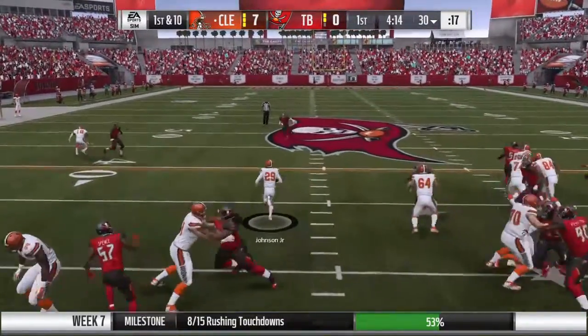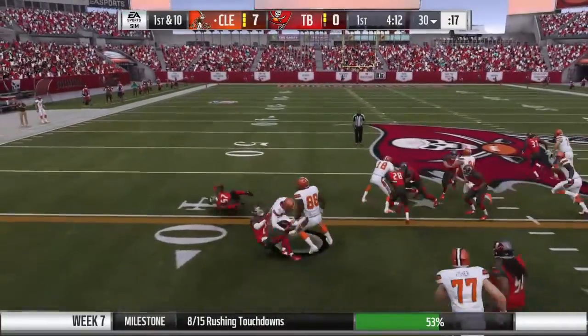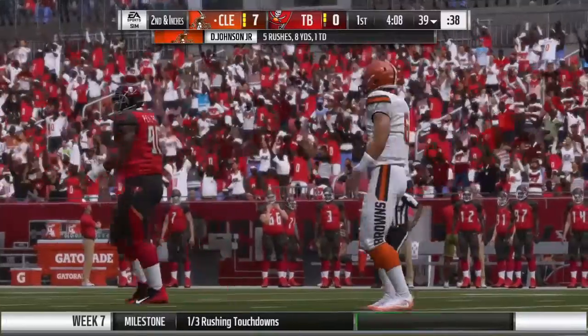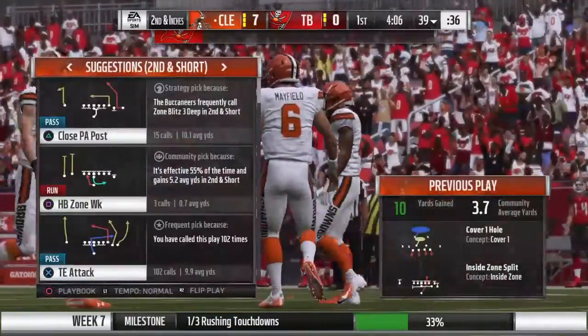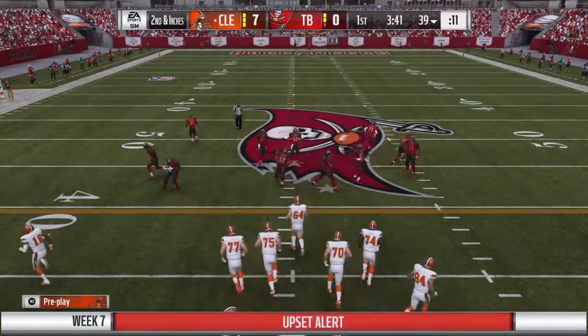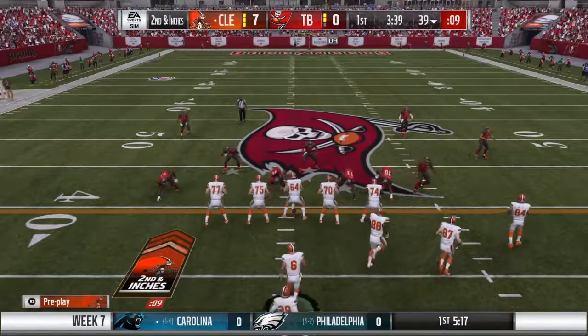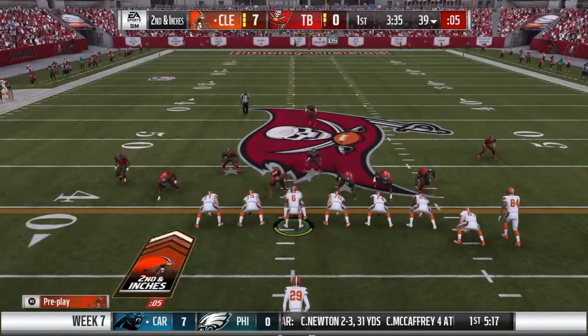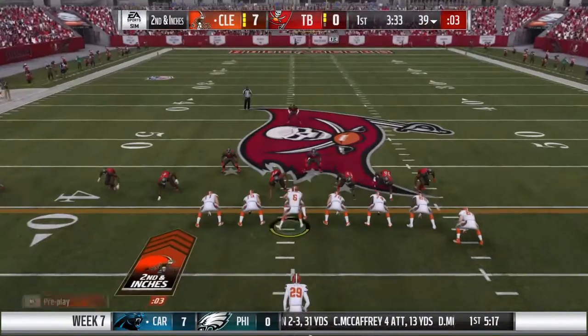They begin the drive with Johnson. And certainly some style points there on the spin. Not a whole lot thereafter, but still a pretty good gain. It'll be a pickup of 10 yards. And that'll bring up a second and just about a few inches here. Check. Patriot.